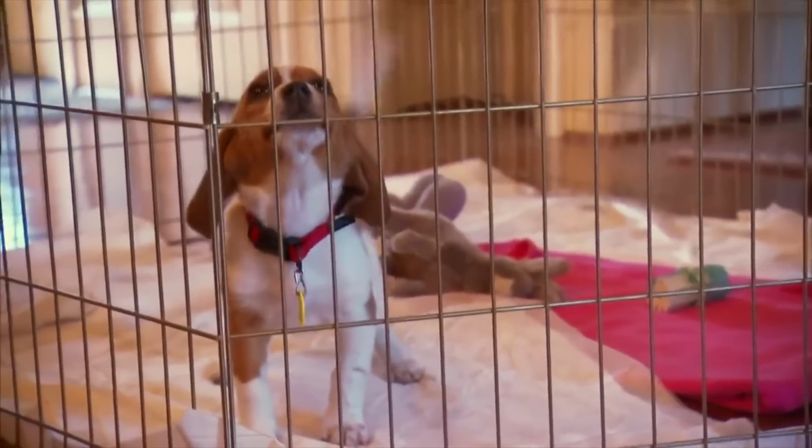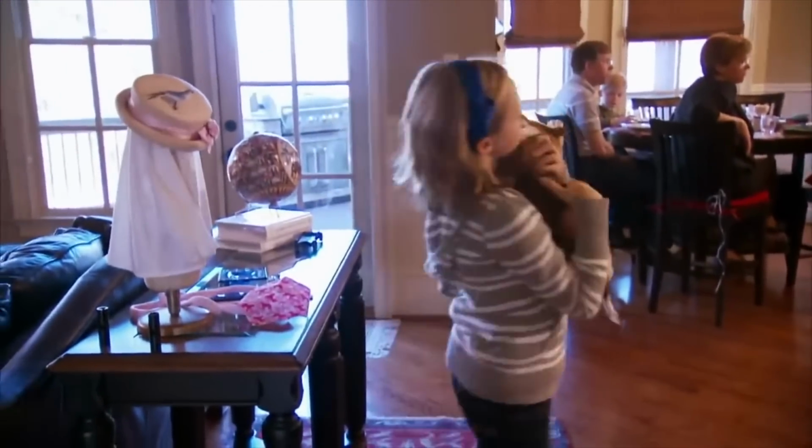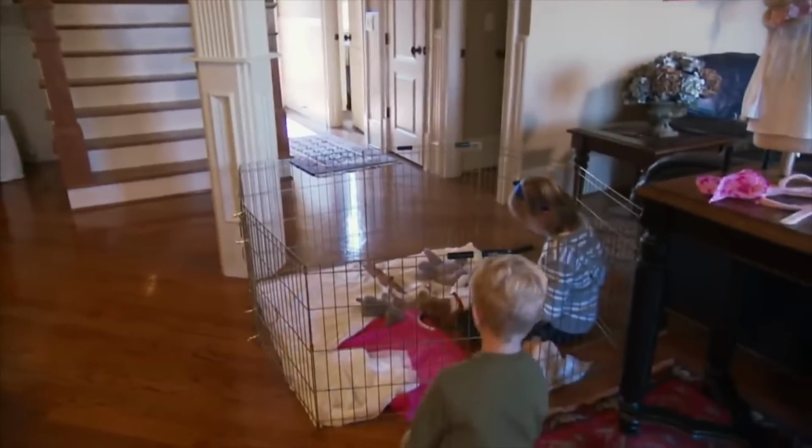Lollipop barks a lot during mealtime. She was just barking and barking at the breakfast table, so finally I just went over, I picked her up and just brought her to the table. Aw, she loves you.